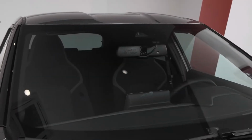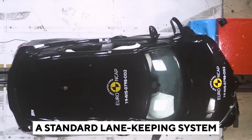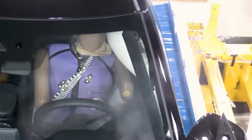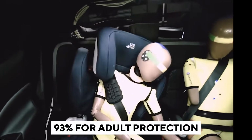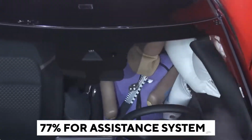A modern exterior can also mean modern safety systems. The Juke has a good emergency brake assistant, a standard lane keeping system, numerous airbags, and the license to safely transport all passengers. That was clear after the car passed the crash tests, recording 93% for adult protection, 87% for children, 85% for pedestrians, and 77% for assistance systems.